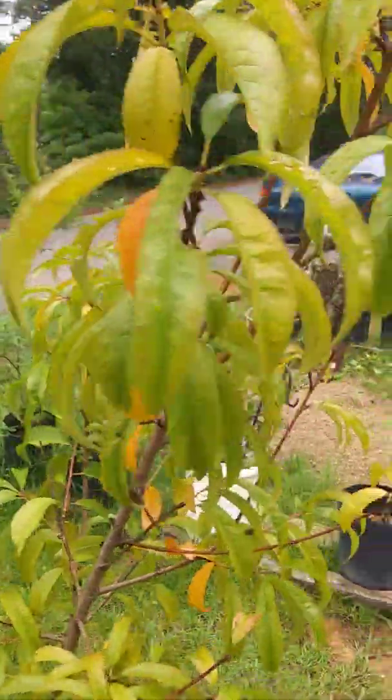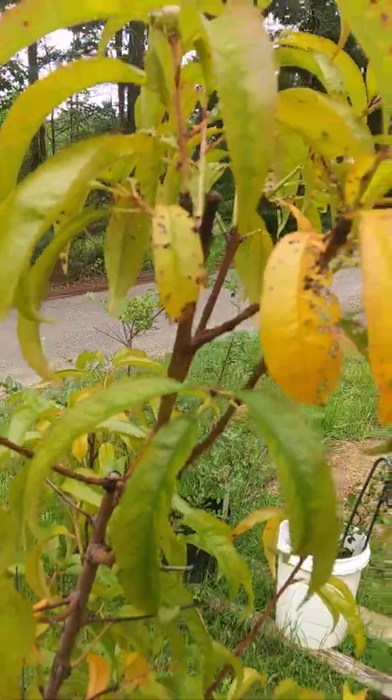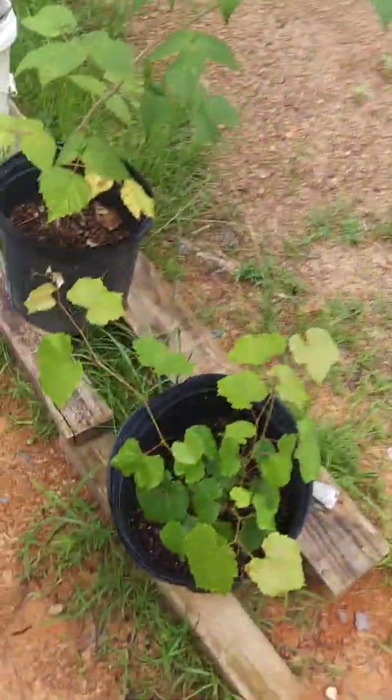This peach wasn't horribly bad, and this now has a different bug on it. It's not just wilting and turning brown, it's got holes, so something's eating it. I've been spraying it with sulfur. Right here is a good thing.